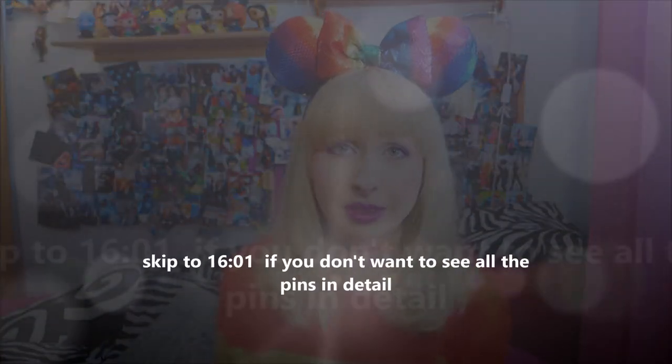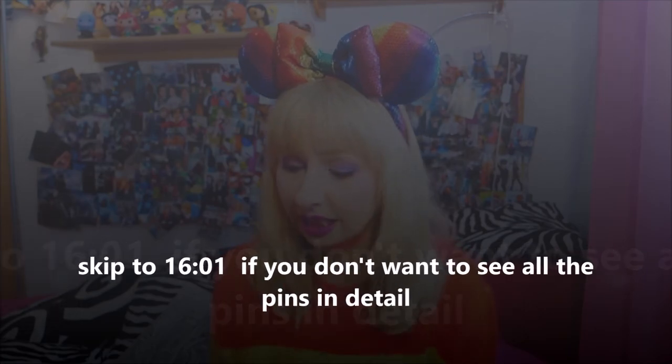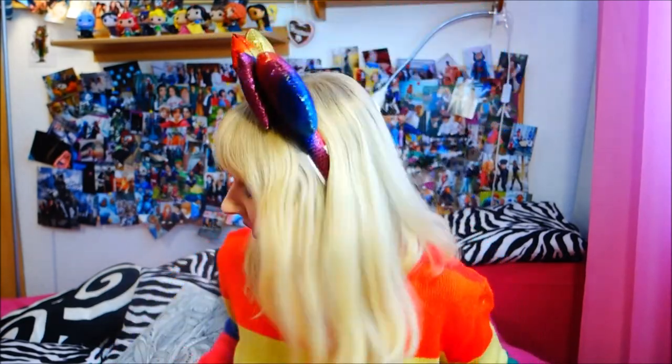I thought about whether I share all those pins, and in the end I think I will share my Figment pin collection one pin after the other, so it will take some time. If you're not interested in every single pin, then maybe just skip this part to the minute where I will show you how I put it together and the overall result. But as I really like all of my pins, and you can only put a small number in here, I do not have a huge collection.